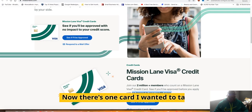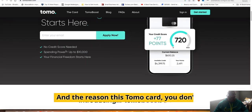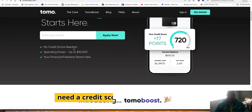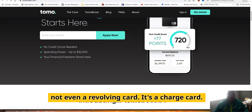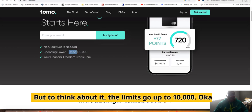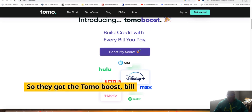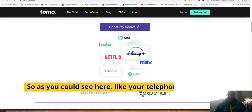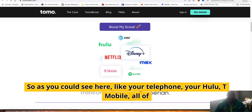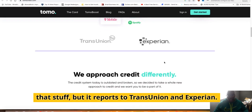Now, there's one card I wanted to talk to you about, and this is the Tomo card. And the reason for this Tomo card, you don't need a credit score to get this card. It's a charge card to be exact, so it's not even a revolving card. It's a charge card. But the thing about it, the limits go up to 10,000, okay? But it reports to all 3 credit bureaus, okay? So they got the Tomo Boost, build credit with all of your bills and stuff. So as you can see here, like your telephone, your Hulu, T-Mobile, all of that stuff. But it reports to TransUnion and Experian.